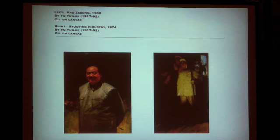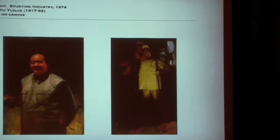And so on your right, you see an oil painting called Studying the Industry, and it's a presentation of two workers possibly working in a smelt shop, a smelting mill, and they are presented as heroic by looking from a perspective of looking up at them. And so here they are, mighty young workers, and it's the workers, the farmers, and the soldiers who were regarded as the foundation of this new society, no longer the merchants or the educated elites.